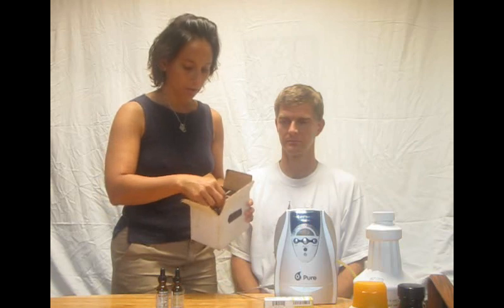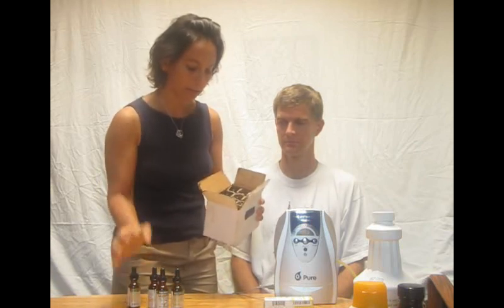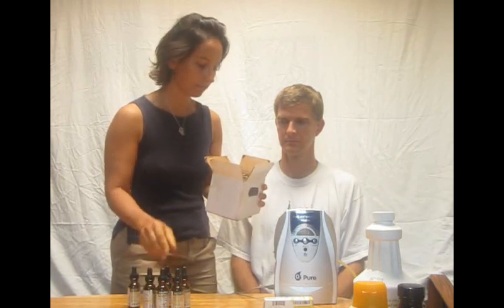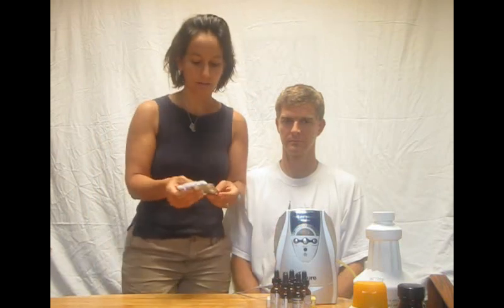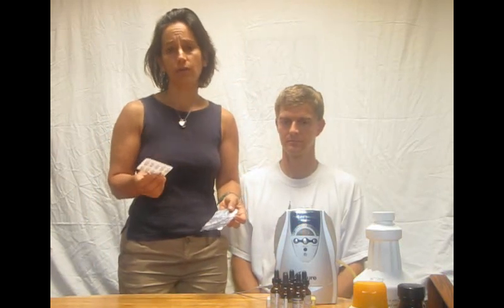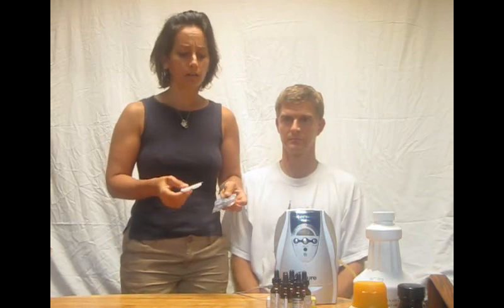Cumanda, Mora, Enula, and Houttuynia. Those are the antimicrobials in here. The others are drainage remedies. So I had picked out all the antimicrobials. And we also tested antibiotics. These are amoxicillin and also a sulfa antibiotic. These are commonly used for Lyme as well.